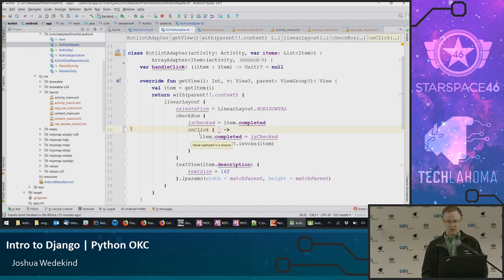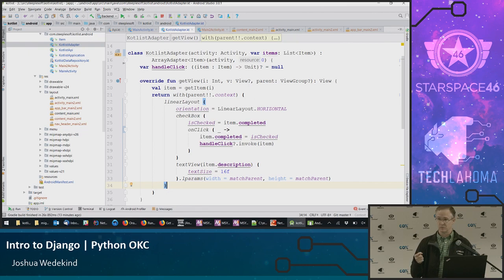So in our onClick, we're going to update our model to reflect the state of the actual UI element. We're going to get the isChecked value of the checkbox, set that on completed, and then we're going to call handle click. And remember, handle click is nullable, and we don't want to do anything if we haven't defined a method on that. So we use the question mark, the null safe operator, and call the .invoke. Since that's a function, we can call the invoke method on that function to actually call that in a null safe manner, and we pass it the item. So when we click on that in the UI, it's going to come to this onClick method here, and then call the method on the outside.